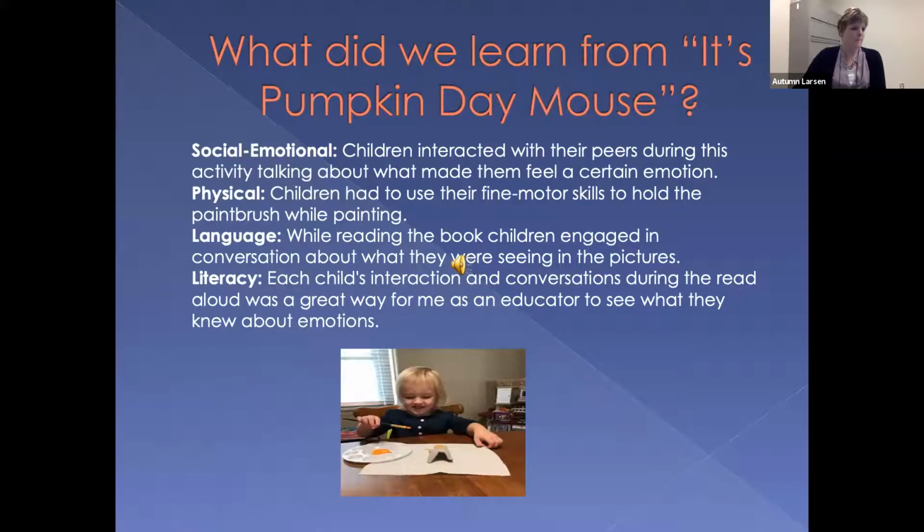What did children learn from this activity? This is a huge activity for social and emotional. Not only for children to be able to recognize those emotions, but to be able to talk about those emotions was also very big. The children interacted with their peers during this activity, talking about what made them feel a certain emotion, whether it made them be happy that they were able to get to be the line leader, or whether it made them sad because somebody took a toy away from them.